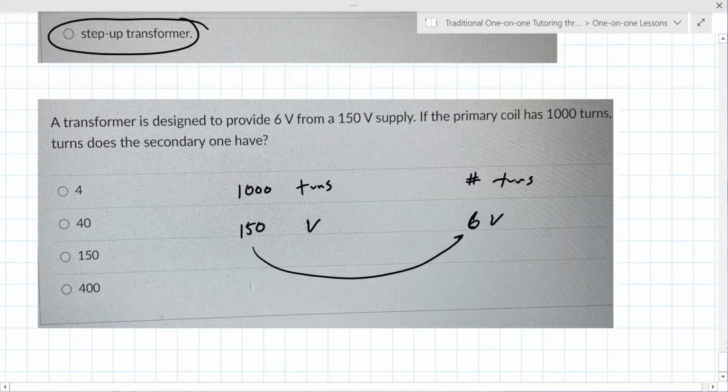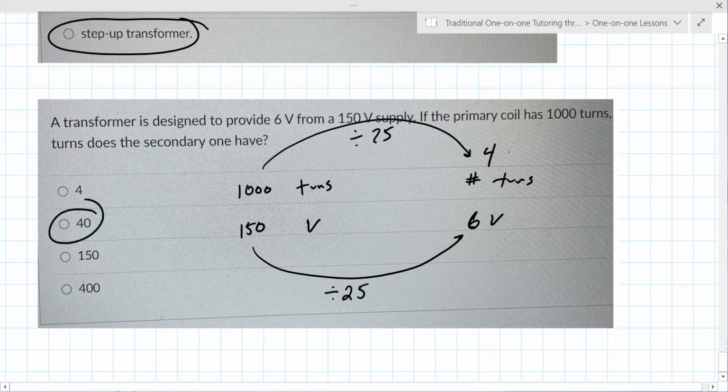So what I would do is figure out how you go from 150 to 6, however that math works for you, because it's not about the math here. It's about just what is it, and it's 25. So you can divide by 25 here, which would give you the 4 turns. I'm sorry, the 40 turns that you need. Yes, sorry, 40 turns that you need for this.